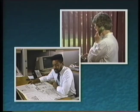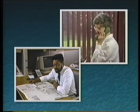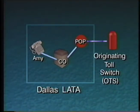Let's see how DNHR is used to complete a call from Amy in Dallas to Bill in Phoenix. When Amy's local exchange carrier recognizes that the call is inter-LATA, it accesses the point of presence of Amy's selected IXC. The inter-LATA call is then switched to node 1 of the IXC toll network. Node 1 is now the originating toll switch, or OTS. In some circumstances, the OTS and the point of presence are located at the same facility.